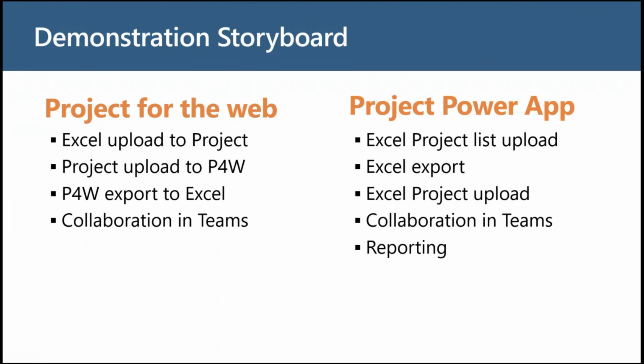Okay, we've got about 18 minutes left. I want to hustle and get through this other stuff. So the first thing we want to do is go over to what's called the Microsoft Power App. So I'm going to jump into a different environment.